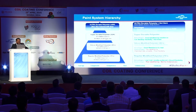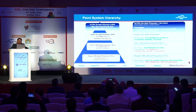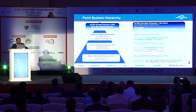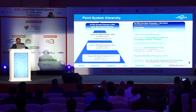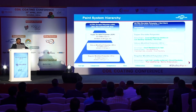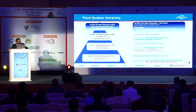So this is the hierarchy I can put here. These are outdated technologies that people still refer to. SMPs: you can see in the European Coil Coating Association data that the use of SMP is almost going down, and they are almost not referring to it because that technology is limited to the 90s. After that, a lot of innovations have been made by the paint companies to improve performance with cost effectiveness. So we are moving forward from super durable polyester to ultra durable polyester, which gives performance very close to PVDF.